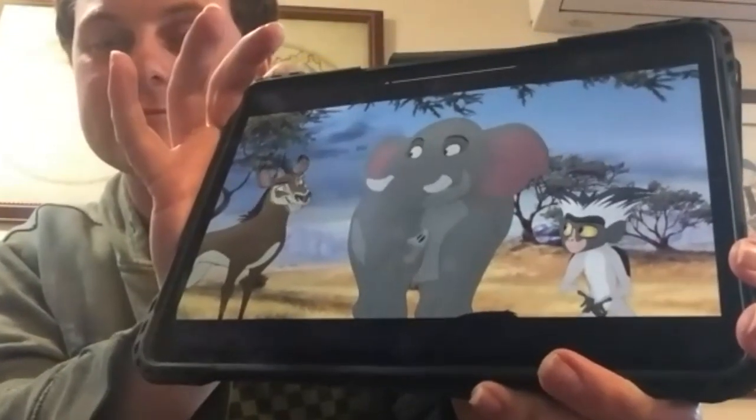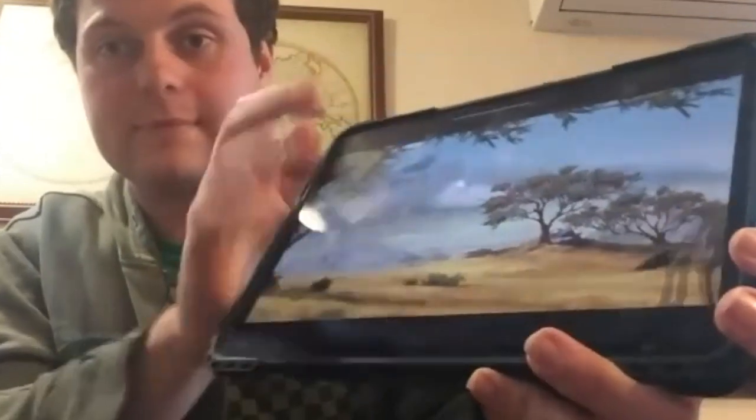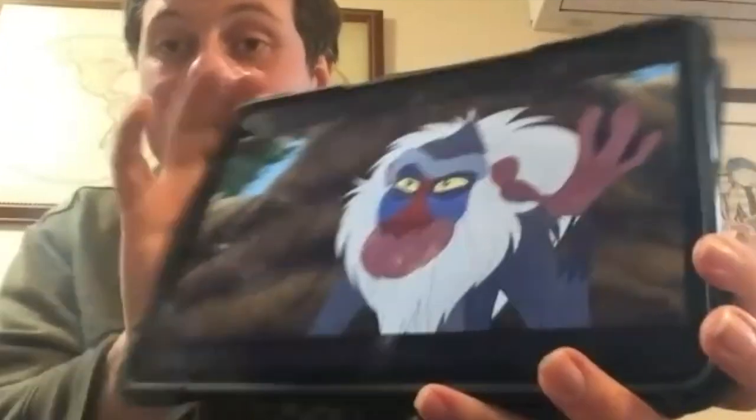So, who says we go back to our tree? Yeah! Let's go! After they had left, they just went into a tree familiar. There's Rafiki teaching his new apprentice, Makini, in training.